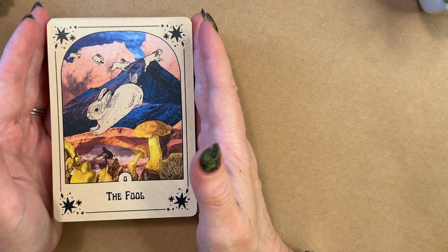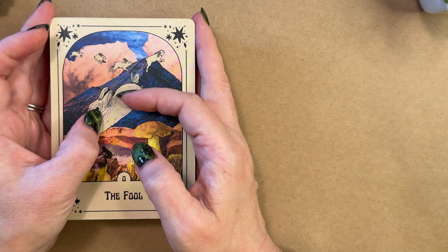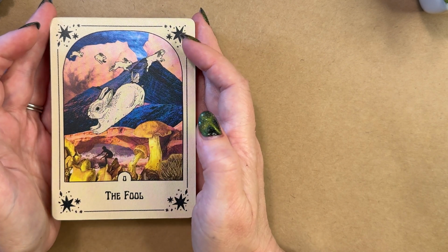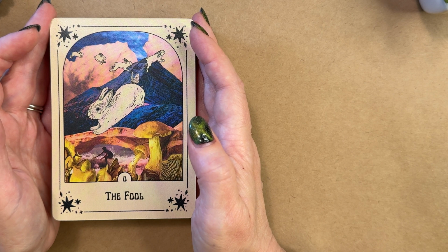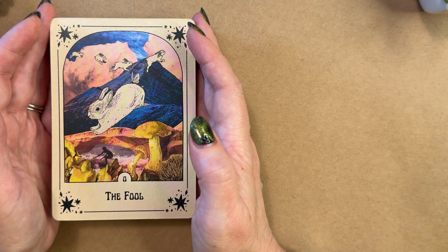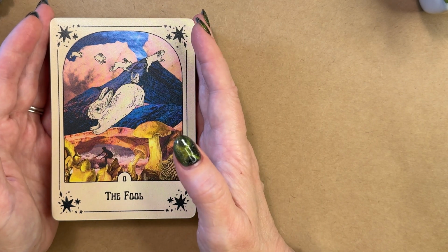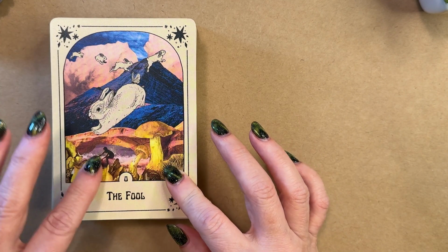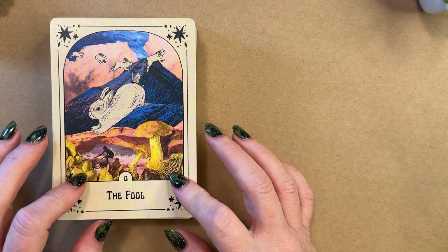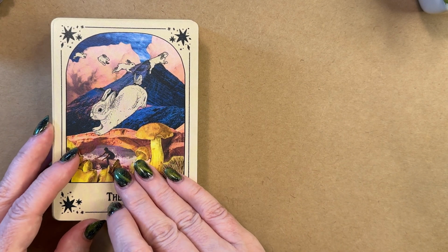So a big push for me with this deck is that the illustrations included in the foreground of each of these is an animal. There are no people in this deck. There might be some human elements, but no actual human form representations as far as I can tell. I may have missed a card, but we'll go through it and maybe we'll find out. And then the background and the supporting elements are all collaged to create this great amount of color and fun.